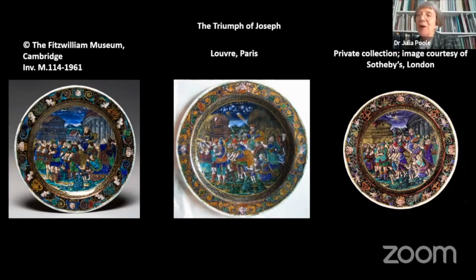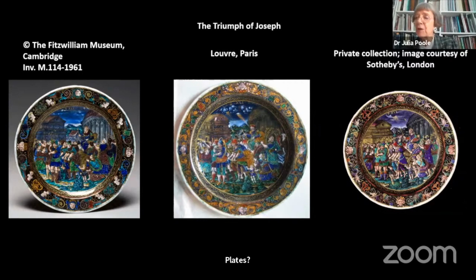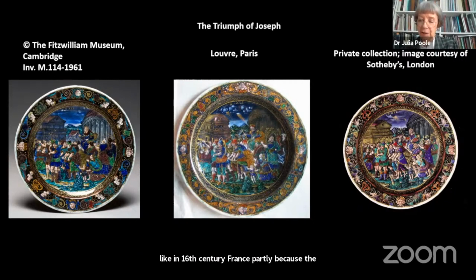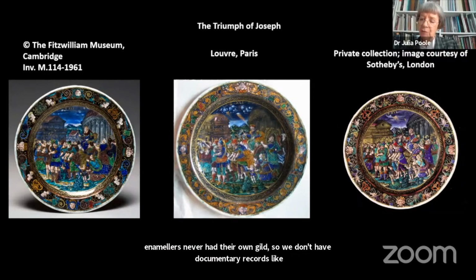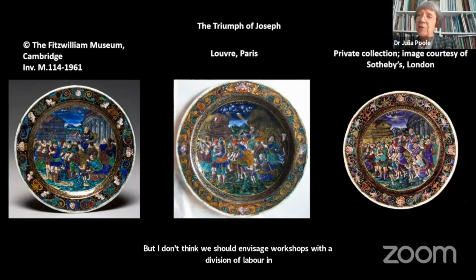Well, I think the straight answer to this is that we really don't know. There's very little evidence at all for what enamelling workshops were like in 16th century France, partly because the enamelers never had their own guild. And so we don't have documentary records like apprenticeship records or when somebody got their mastership. But I don't think we should envisage workshops with a division of labour in the decoration, such as we find in ceramic factories like Sèvres or Wedgwood in the 18th century.